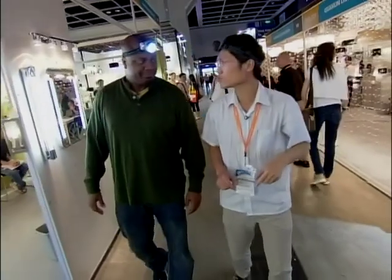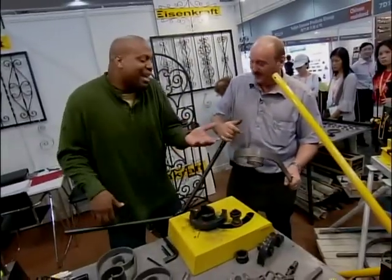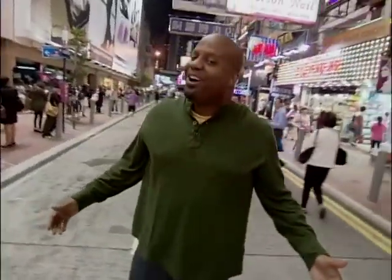Yes. Lights to wear on your vest or on your head. Plus, a new twist for wrought iron. Boom, I did that in 10 seconds. Yeah, we're getting our groove on in Hong Kong. That's China, baby. Cool Tools, Hong Kong style.